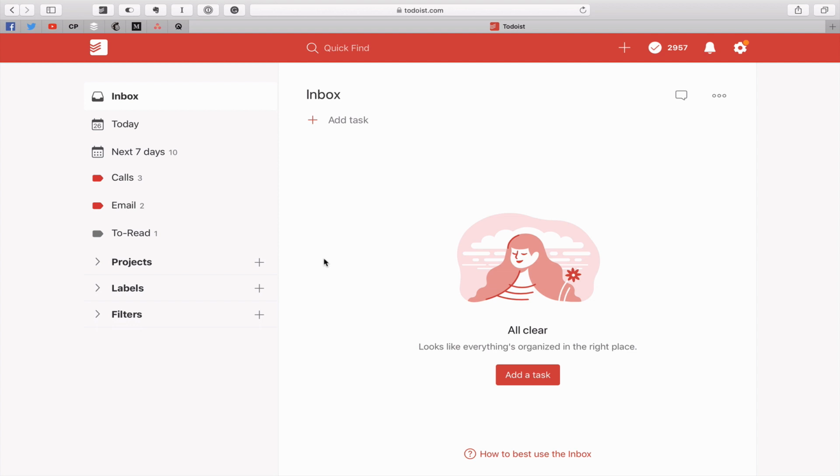Okay, hopefully that's given you some ideas about how to process your inbox and how to be thinking when you're processing. Remember, processing is what you do. It's not doing, unless you've got plenty of time, in which case you can apply a 2-minute rule or even a 5-minute rule. It's entirely up to you.